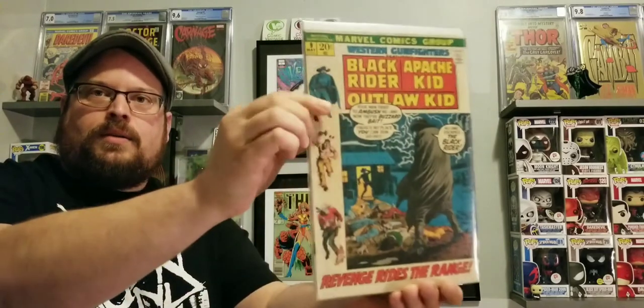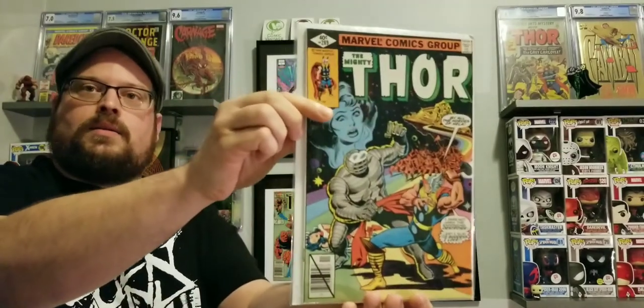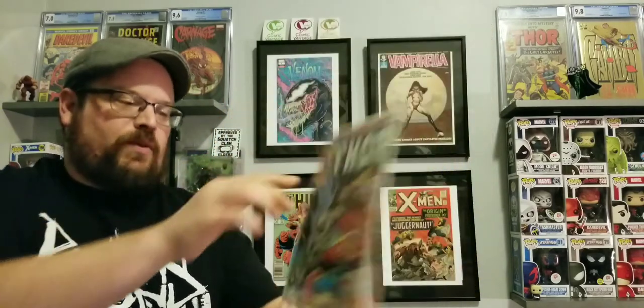So we've got Western Gunfighters number nine. So some Bronze Age Marvel Western featuring Black Rider, Apache Kid, Outlaw Kid. So pretty cool. All right, next one. Thor number 289. So I do have a pretty good size collection of Thor books from this era. I do not have this issue, though, so that's cool.